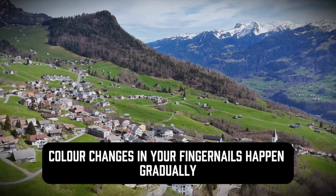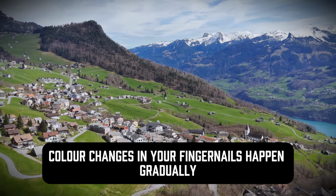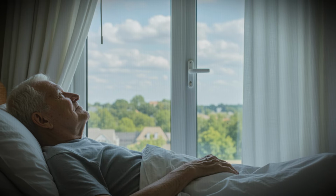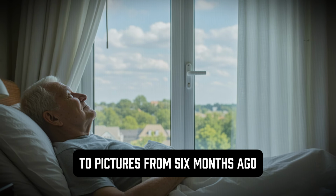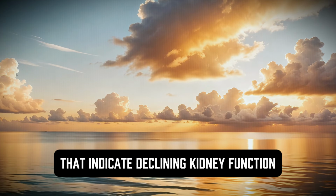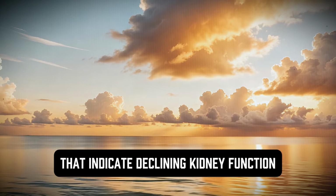The color changes in your fingernails happen gradually over weeks or months, so you might not notice them day to day, but comparing current photos to pictures from 6 months ago often reveals significant differences that indicate declining kidney function.